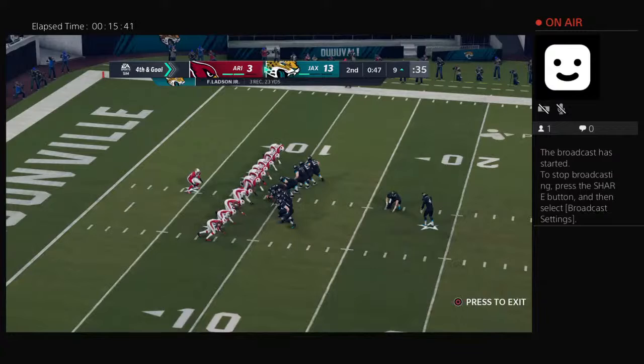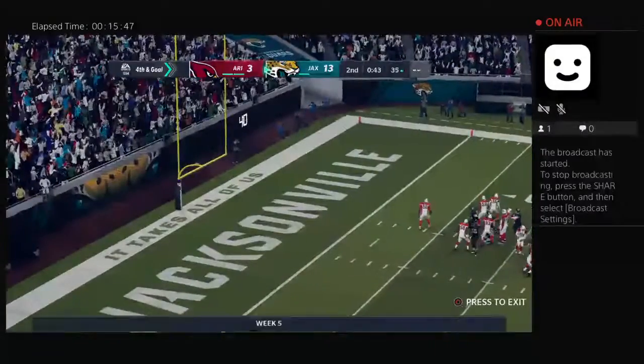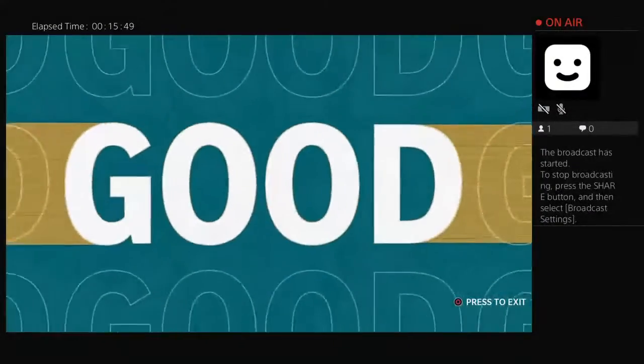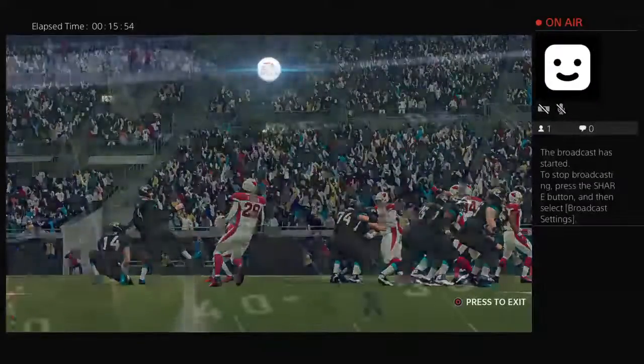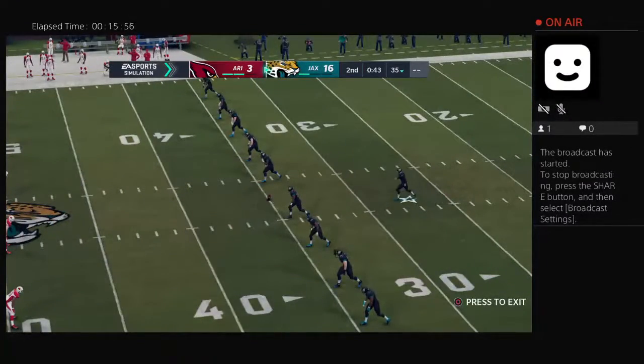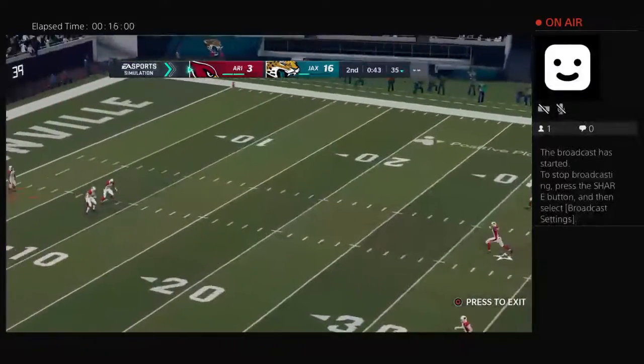From the right hash, and this one just a chippy. And the 10-year vet knocks it through the goalpost, and the lead stretches. 16-3 now. So he's been a busy man here in this first half. That's 3 field goals for him now. And not just 3 field goals, but 3 for 3.